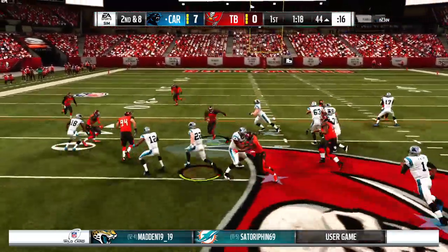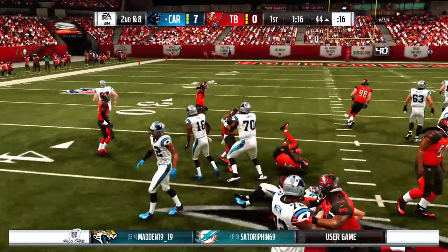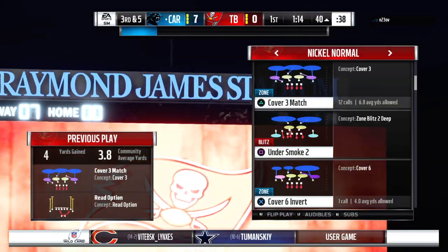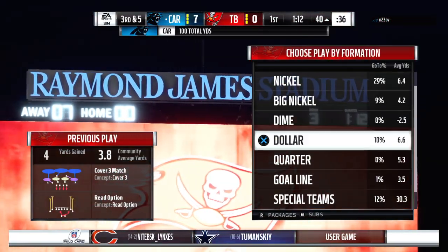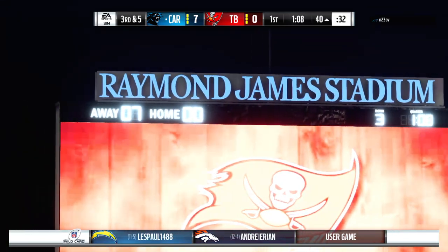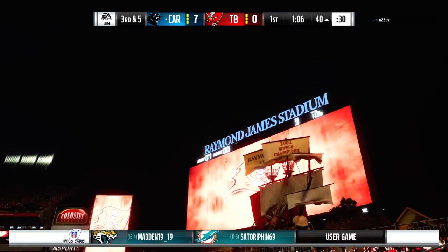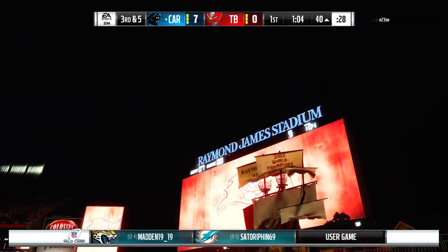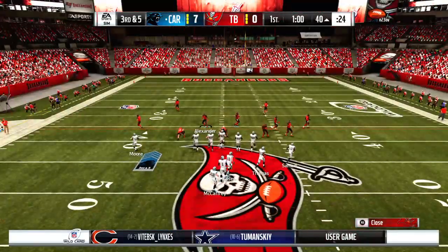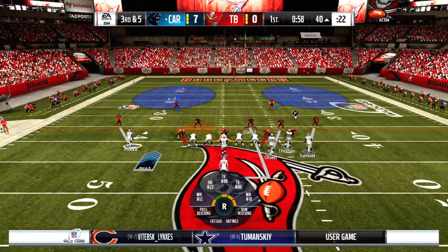On 2nd down, McCaffrey. And he takes it down to the 40 with a pickup of 4. The completion on 1st didn't get much, and now the run on 2nd doesn't get a whole lot either. Well, if you're a good play caller, you've already looked ahead and anticipated this type of situation. Already down in his play sheet, trying to dial up a big 3rd down play. Play number 7 now coming up on the drive. 3rd and 5.